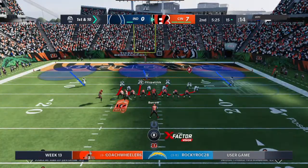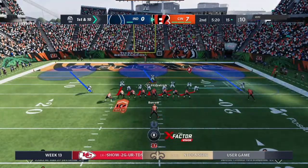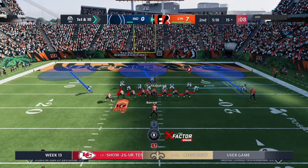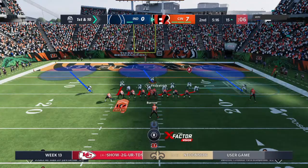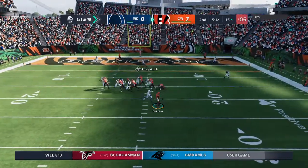Watch safety creeping. Watch out, watch out. Check. 53. Check, check, check. Burrow going to fake to Mixon and now look to throw.